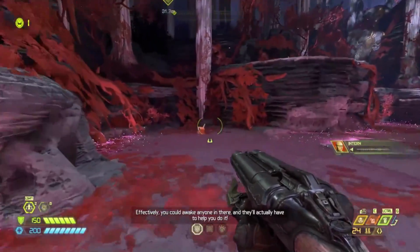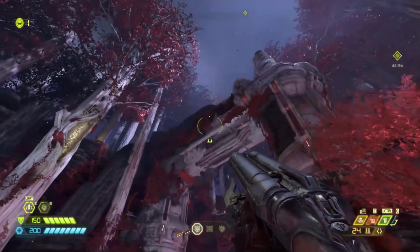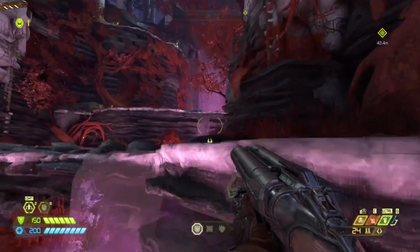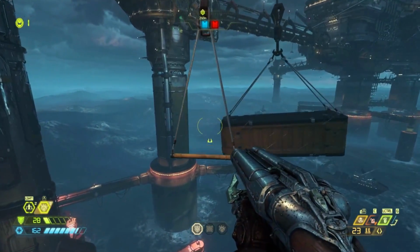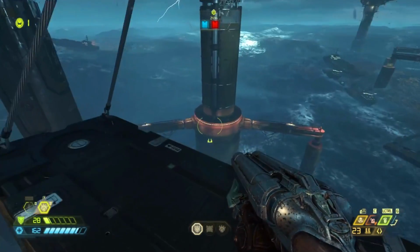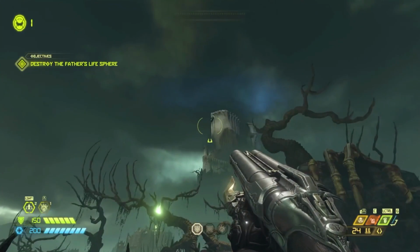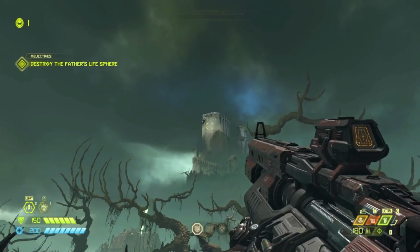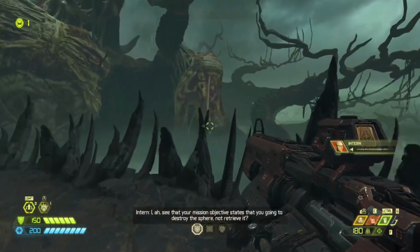But the expansions didn't just take places from the base game and say, alright, here you go, have some more. Instead, they made new environments that look amazing. This DLC is split into 3 different chapters, each around 2 hours long, and for each chapter there are different environments. It keeps it nice and varied, it looks good all the way through, and some of the set pieces just look stunning.